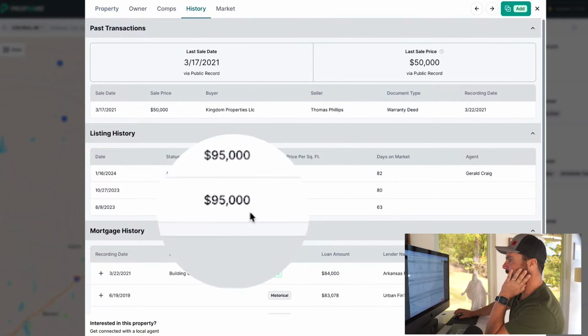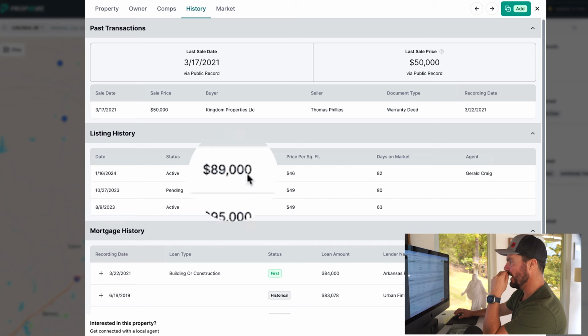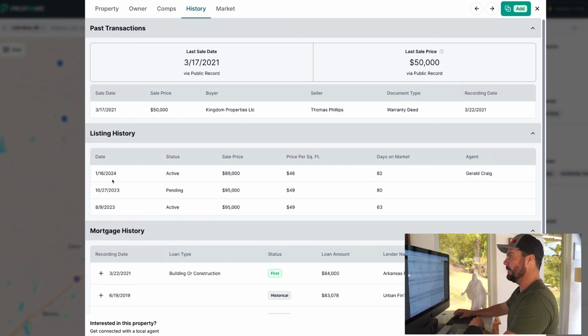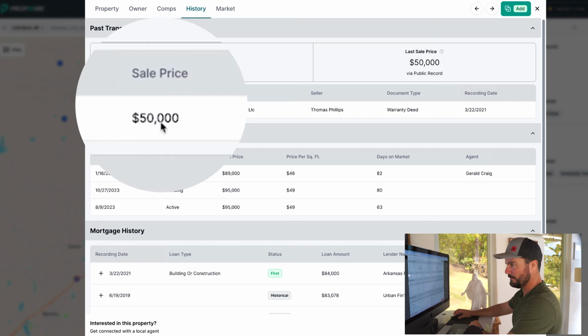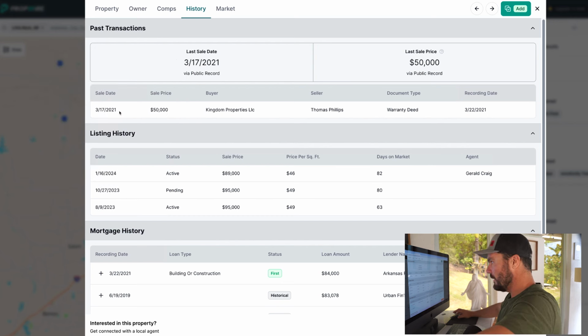So they started out at 95. It's been sitting a bit, back since August of last year, so this has taken a while. It went pending, then back active again, and it's been stuck at 89 since January. So as of this recording, 3 months or so. Kingdom Properties bought this for 50 back in '21, and they clearly spent some money on it. So this is an investor looking to just sell this thing and get out.